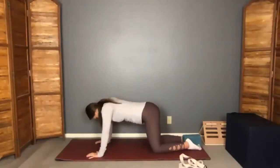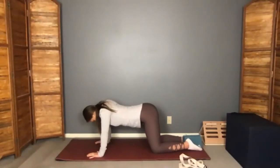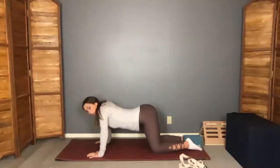And that's going to externally rotate the femur just slightly. So let your pelvis fall over, let your shoulder blades collapse, chin tucked, head forward, and hold. And then I want you to squeeze the block at your feet 20 times.